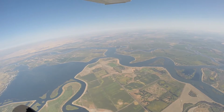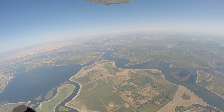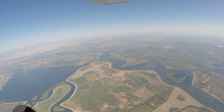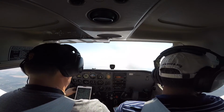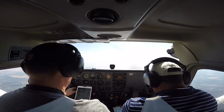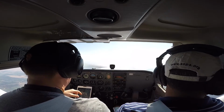NorCal, Cherokee 3618 Mike, 1200, climbing 4500 off Modesto. Cherokee 3618 Mike, NorCal departure, radar contact. We've got traffic.